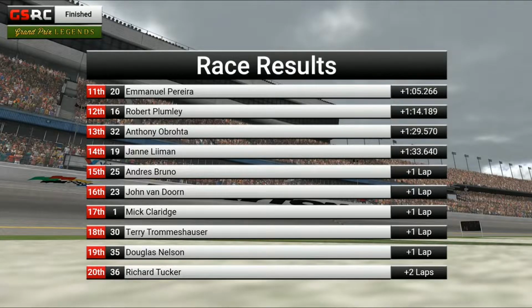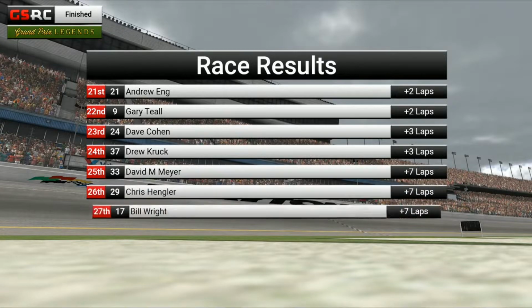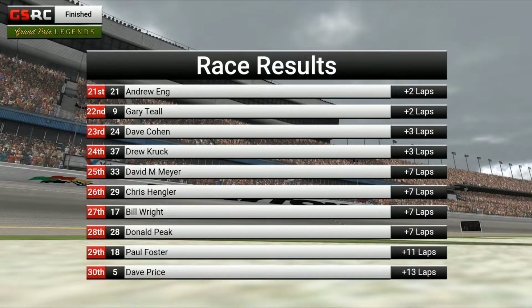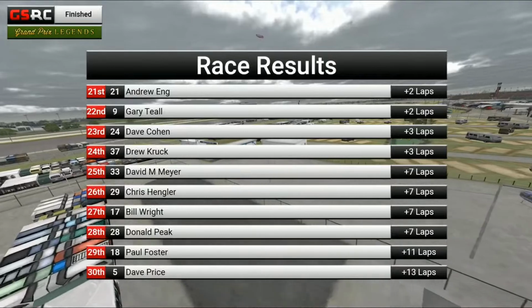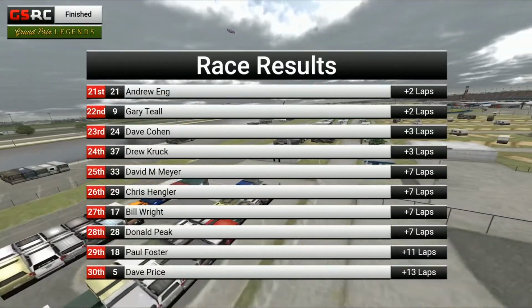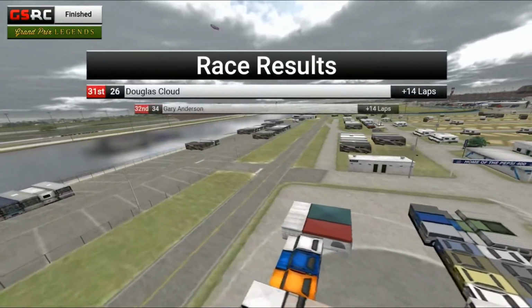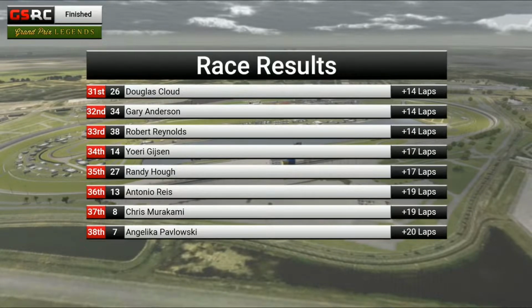As it is the end of the season, we're gonna run you down all of the 38 drivers here today. Andrew Eng, 21st. Gary Teal, 22nd. 23rd went to Dave Coyne. 24th to Andrew Kruk. He's already 3 laps down, by the way. And then David Meyer, he didn't finish today in 25th, 7 laps down. Chris Hengler as well, 7 laps down in 26th. Billy Bob Wright, 27th. Don Peak, 28th. Paul Forster finished in 29th, with David Price on his return once again to the series. Only a 30th place, and with that, DNF'd.